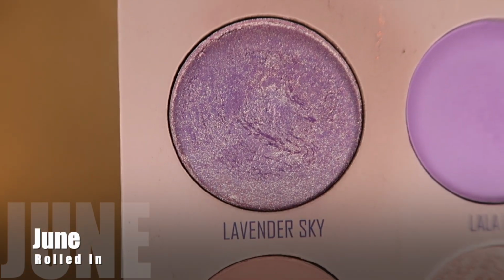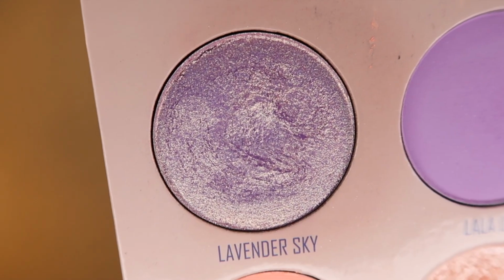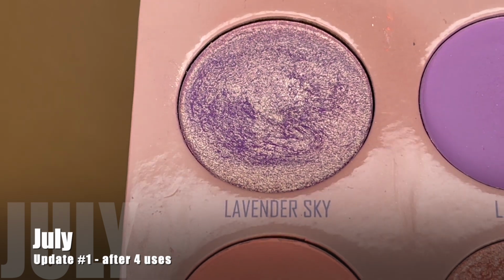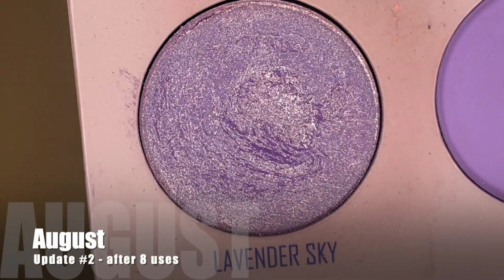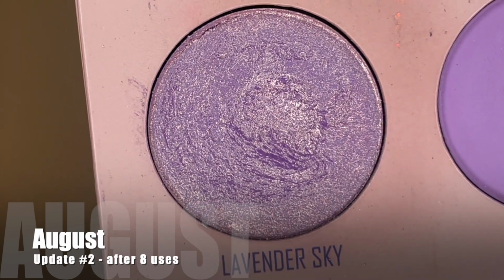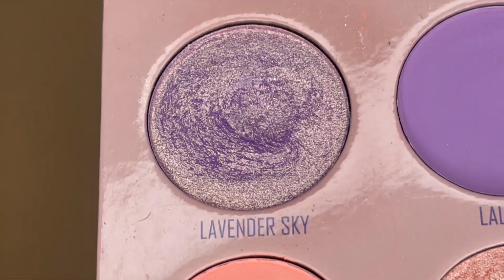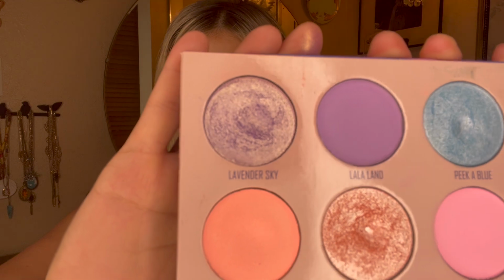Here's what the shade was looking like when I first brought it into the project back in June. I reached for it 4 times during the first month, and here's what it was looking like last month. I was hoping to use it a few more times, but this month I also used it 4 times, making for 8 uses total, and here's what Lavender Sky is looking like today. So even though we don't have much as far as numerical progress, I think you are able to see some visual progress in this pan. I think the dip is starting to get pretty deep there. These shades are so soft that it's pretty easy to make progress on them quite quickly.